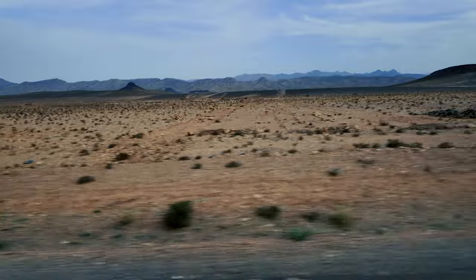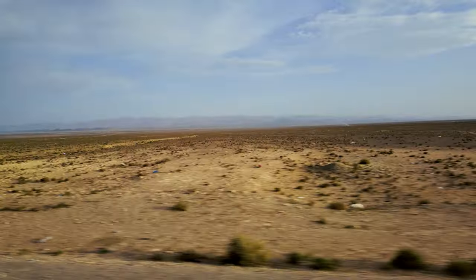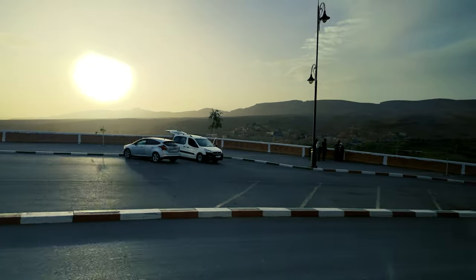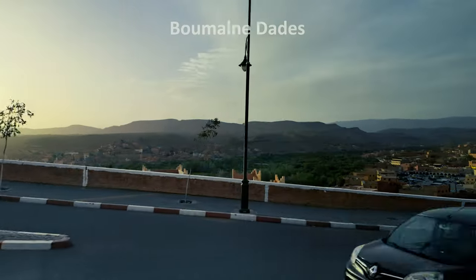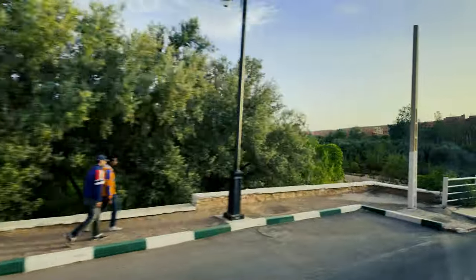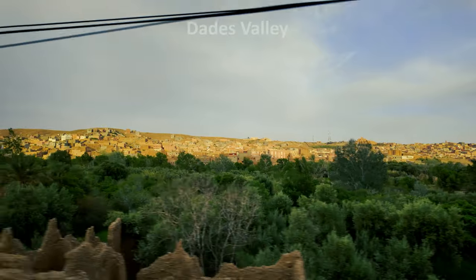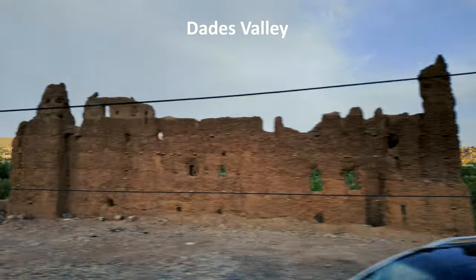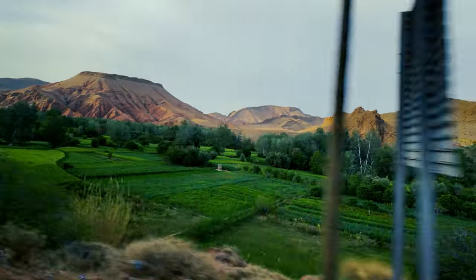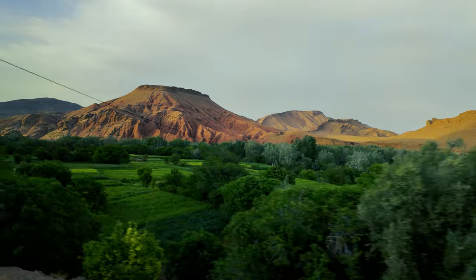As we drive, the scenery changes from lush palm groves in the valley to rugged mountain terrain. It's late in the afternoon when we reach the town of Boumalne Dades, the gateway to the Dades Valley, where the landscape transforms yet again. The road ahead twists and turns, winding its way through the valley. Below, the Dades River flows gently, bringing life to the fertile farm plots that line the valley below.